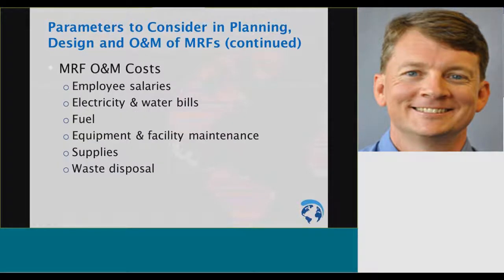So those are all what's called the capital costs. There are development costs. That's what it takes to get the facility up and running. But we've got to keep that facility up and running. And so we've got ongoing operations and maintenance costs for our MRF as well. And always the number one cost in any type of facility is employee salaries. We've got to pay people. That's going to be one of the biggest costs.